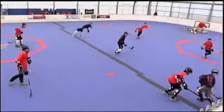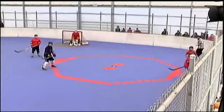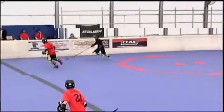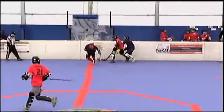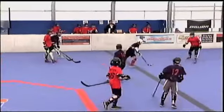Katz and Van Gool at the faceoff circle. They play it back for General. General on the boards for McKenzie. And you can really see the curve on that ball with that shot originating right where we are. This curve well away from the goal, though.